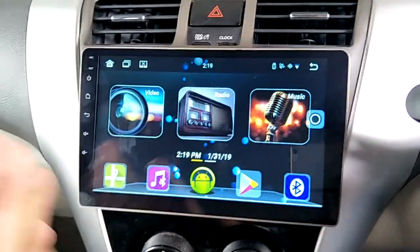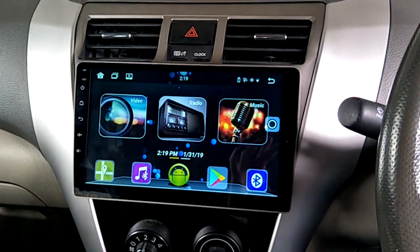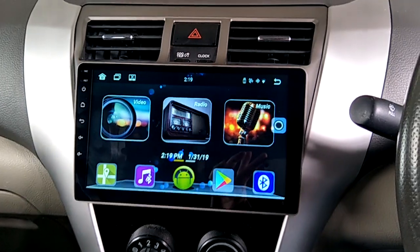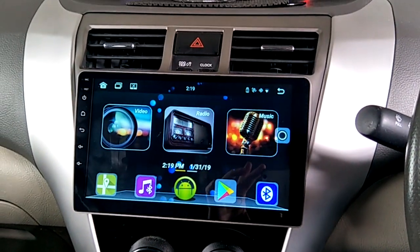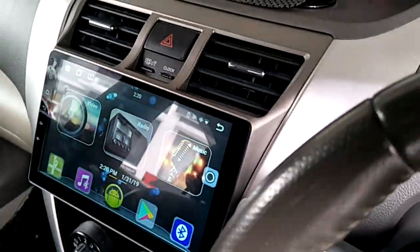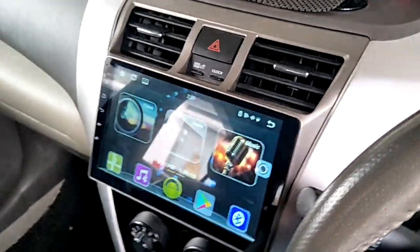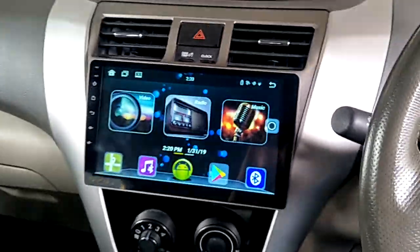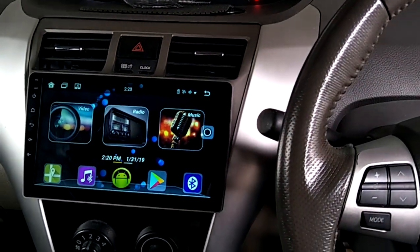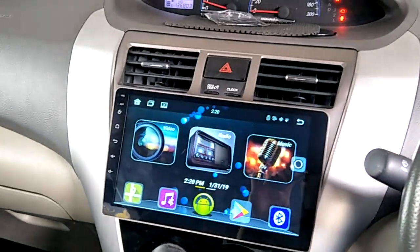Okay. So this is Cogoo Android Plus CG-009AD2, 2 gig RAM with 16 gig storage, with OEM big screen casing, good fitting, and OEM socket plug and play. For Toyota Vios 2008 to 2013, installed by OneBiz.